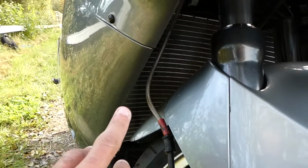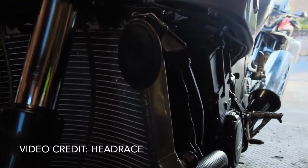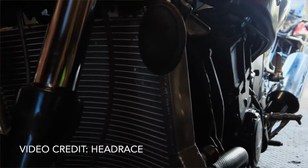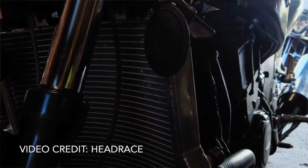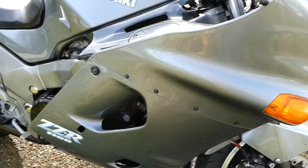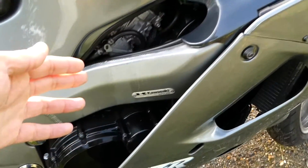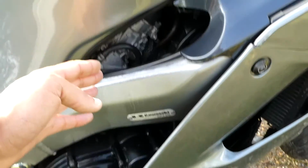Now, again, I keep mentioning the guy who previously owned this bike, Head Race. In one of his videos, he talked about how he replaced the whole radiator. So that's new. The bodywork is in really good condition. Considering it's a bike from 1997, it's in really good condition. There's a few minor marks, like for example here on the frame, it looks like some fuel was spilled at some point, obviously from the carburetors there.